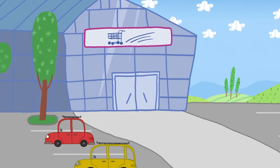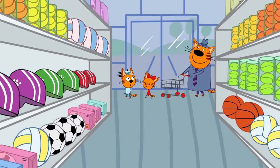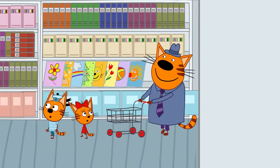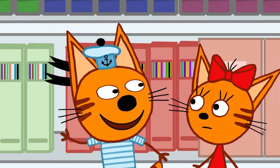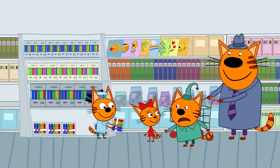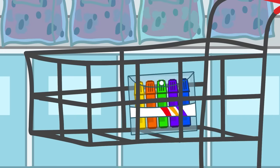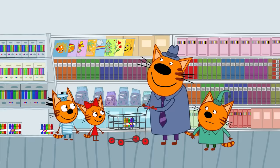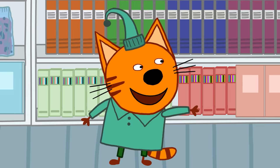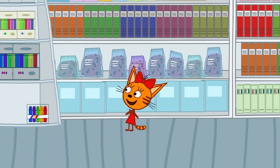At the store, Daddy and the kittens see that they sell way more than just kettles. We should buy some. But you already have markers, Cookie. Yeah, but not these colors. All right, let's buy them. Oh, hammers. I just remembered I need a new hammer. Hey, look at those cool swim fins. Oh, those are pretty balloons.